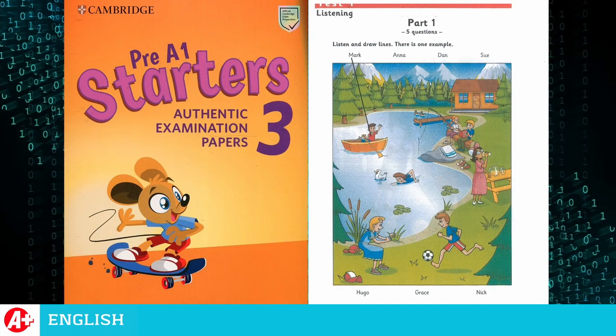Four. That boy is reading a book. That's my friend Dan. Does Dan enjoy reading? Yes. He does. It's his favorite hobby. 5. A woman is standing next to the table. Do you see her? Yes, I do. That's Sue. She's drinking some lemonade. Is Sue your friend's mom? Yes, she is. She's cool. It's a very nice photo. That is the end of part one.